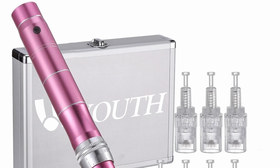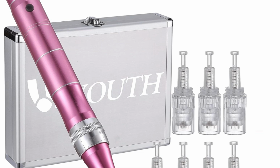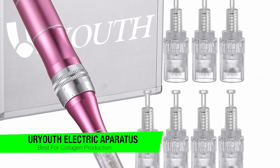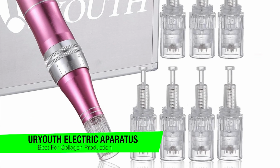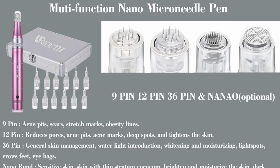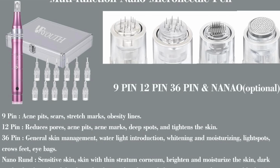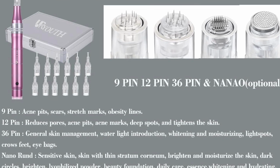Now the next one on my list is my recommendation for the best collagen production, and this is the Your Youth Electric Microneedle. The high quality cosmetic grade needles of the 12 pieces of cartridges in this microneedling kit promote natural healing of skin by repairing the damage and also nourishing your skin.